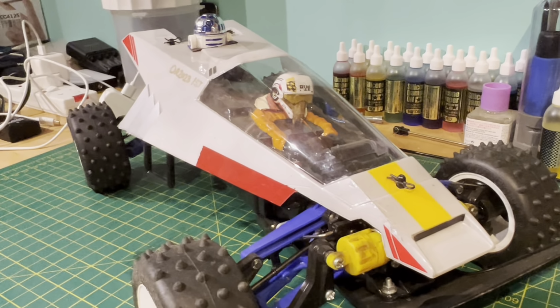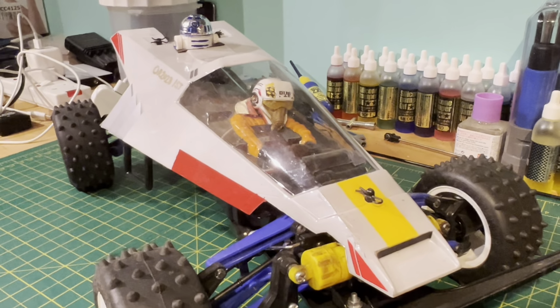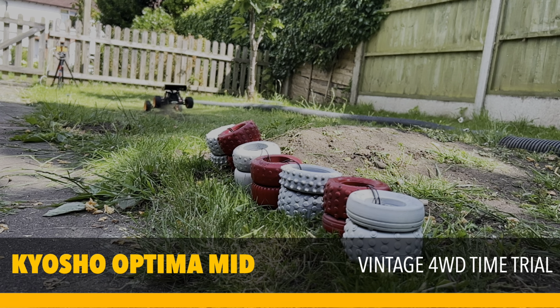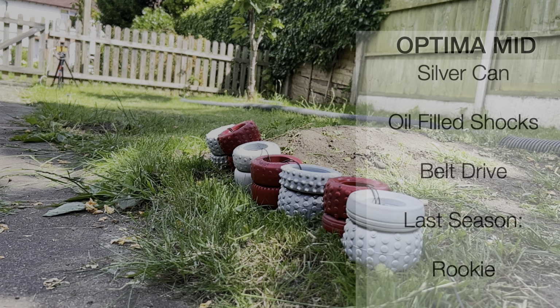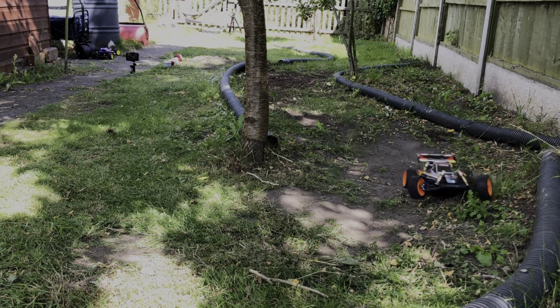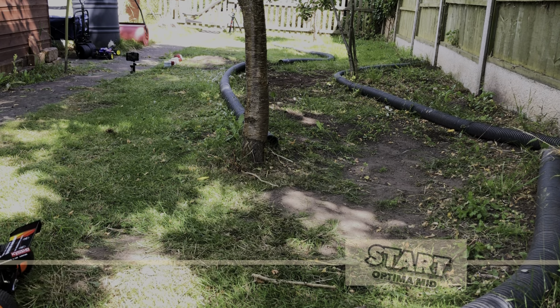I don't know what I'm talking about, because the other two are both rookies. I've never driven them before. So let's see how the Optima Mid gets on. Here we go, it's been a long time coming. The Optima Mid takes the track.